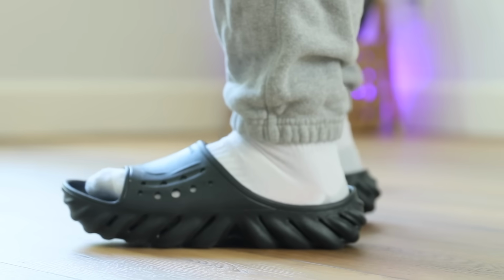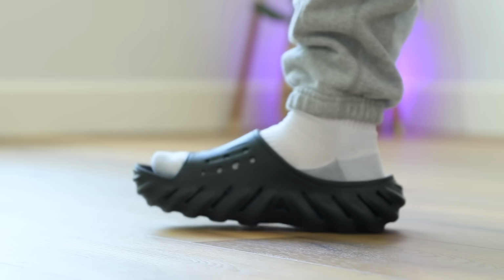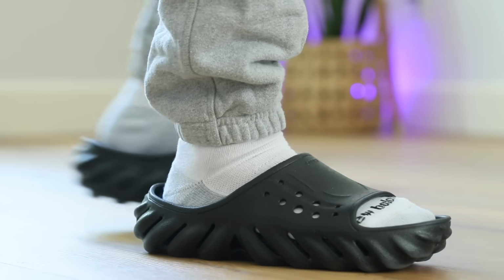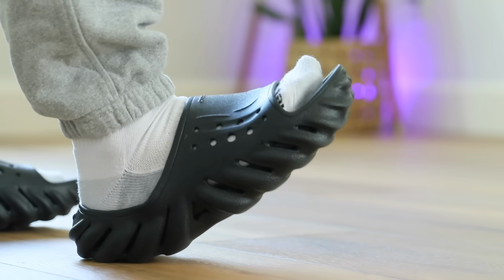Now this isn't gonna be for everybody. Not everybody loves the Crocs Echo Slides as much as I do. They're definitely very wide foot friendly. I have a wider foot, so I love them. I did go up a half a size, however, true to size would probably work a little bit better. I do have a little bit more room than I need in my Crocs Echo Slides. They do run $50 each, so kind of expensive.